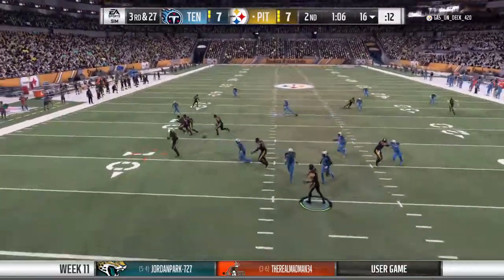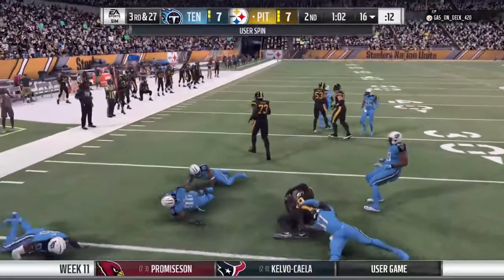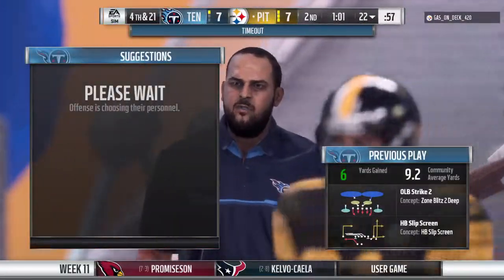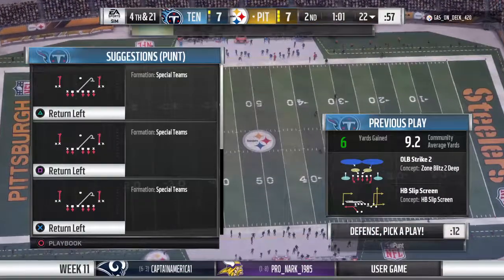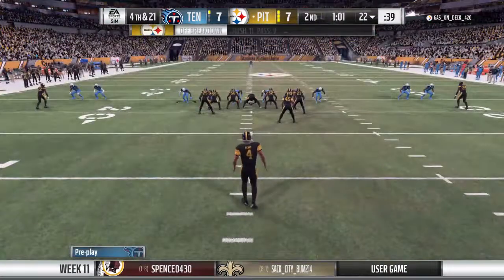Now Roethlisberger. A screen to Bell. And some room to maneuver. And a nice little quick spin move before he's dropped. And a pretty good gain. Now another timeout here called by the Titans. So that means they're down to 1 remaining here as we head toward halftime.